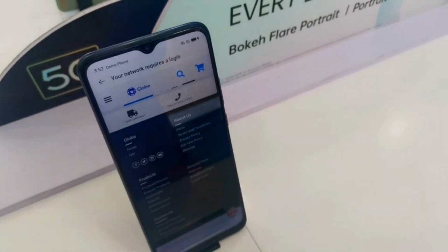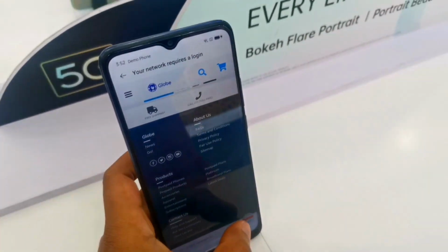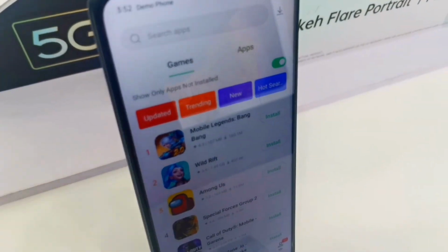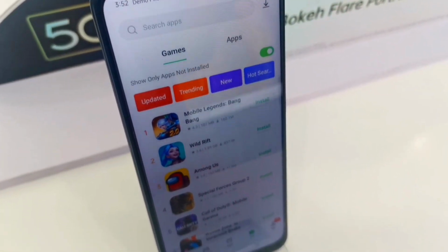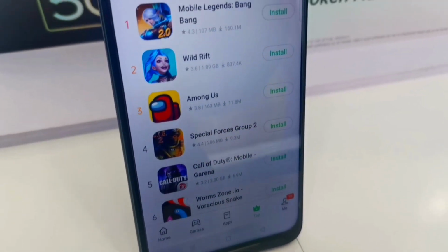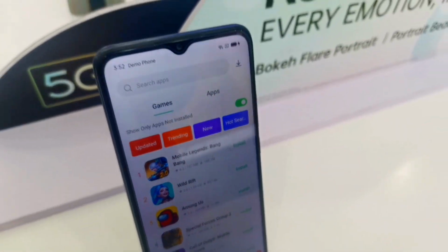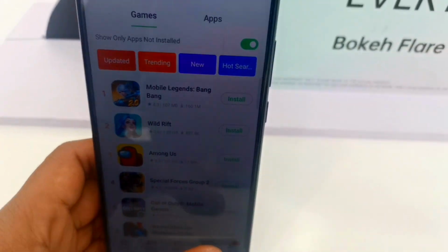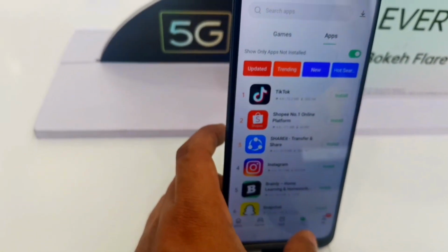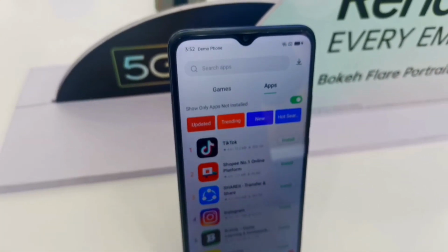Oppo A15s information. Oppo Mobiles always tries to deliver the most advanced and appealing smartphone into the market. Oppo Mobiles has taken a step further into the technology. Oppo A15s is coming to market by Oppo Mobiles. The launch date of Oppo A15s is 2020, December 18. Introducing necessary specifications and features.